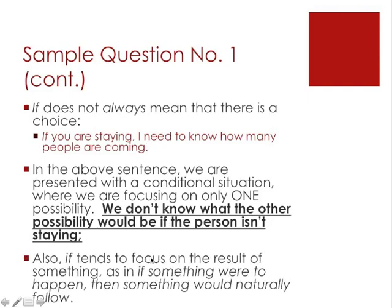If we also think about an extra piece of information, "if" tends to focus on the result of something. So if this were to happen, then something would naturally follow. Whereas in the first example with whether, the result of the condition didn't really matter.